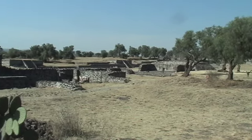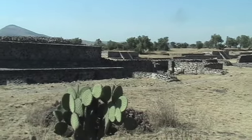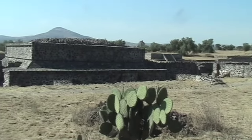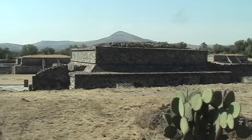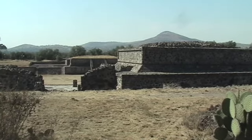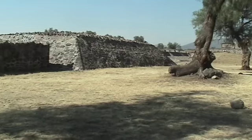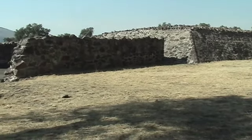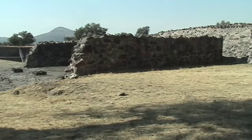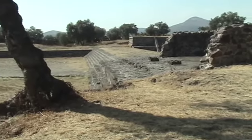Just to give a little bit of a view from behind some of these structures across the road to the others. I wonder if they had trees here then, as they do now. You would certainly think the inherent coolness and beauty of a tree would be alluring.